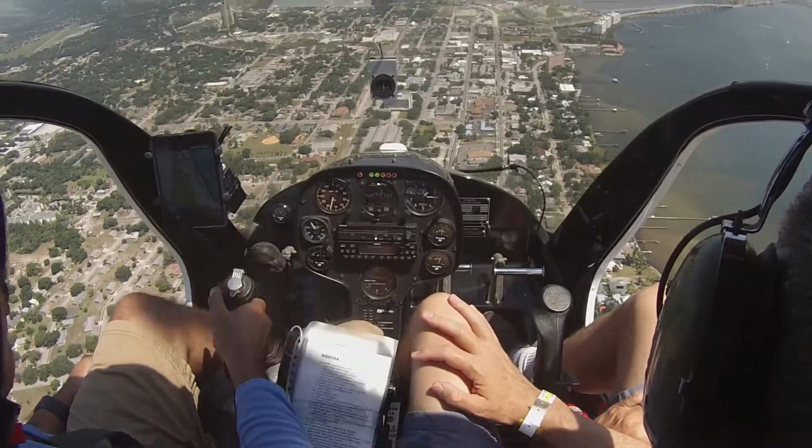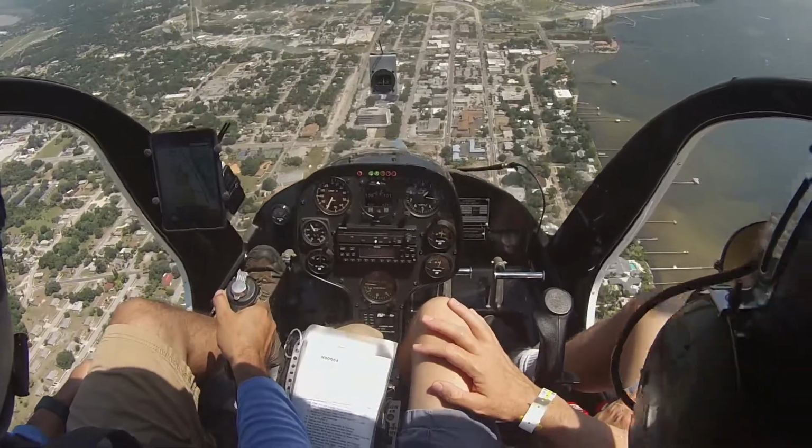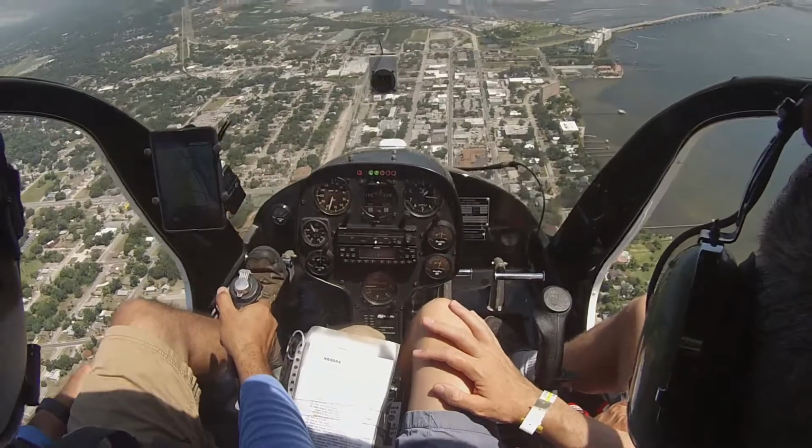Arthur Dunn traffic, helicopter 8006 Alpha. We're going to be turning right eastbound towards Playa Linda over the Maxwell Brewer Bridge. Arthur Dunn traffic.